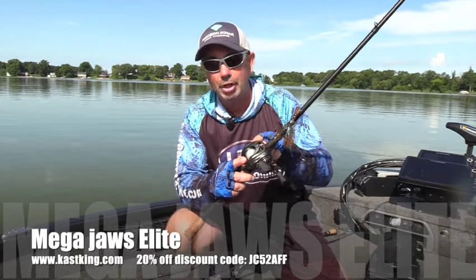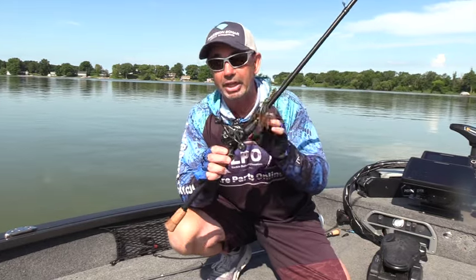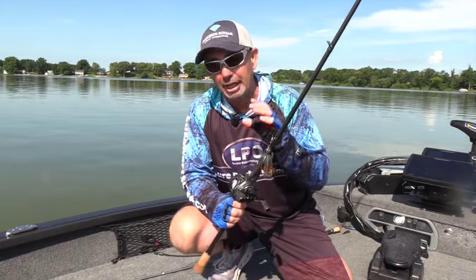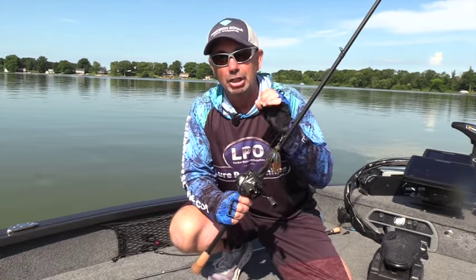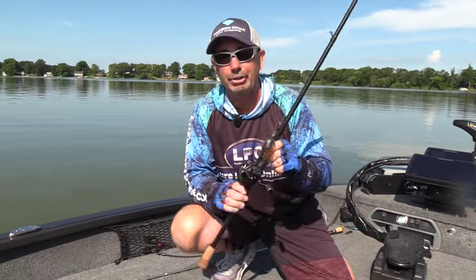I actually use this reel for bladed jigs. I use it for topwaters, and I use it for spinnerbaits. Great setup. I'm throwing it on 17-pound Sufix fluorocarbon. I like fluorocarbon line because it's got a little bit less stretch, and it's just really abrasion resistant, especially coming through all that grass.